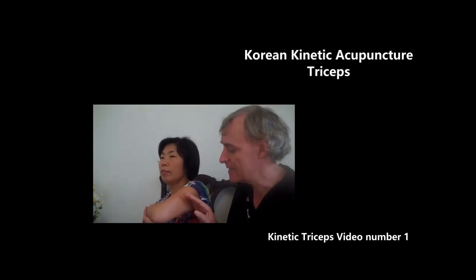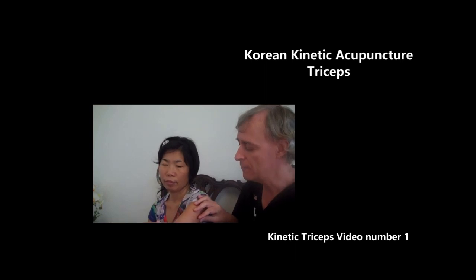Okay, this is Korean Kinetic Acupuncture sample demonstration video to support the book. This is a triceps procedure, which the triceps muscle is located here, and it extends the forearm. So if somebody has limitation on how much they're able to flex, it may be a result that the triceps muscles are short here, and it provides an inability to fully flex the arm.